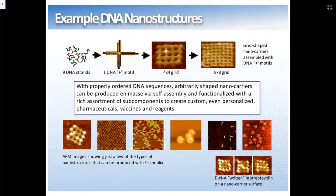Down below is just a variety of different DNA nanostructures created similarly. And then on the bottom right, our team is showing off a little bit by creating oligos with streptavidin at the top. And that streptavidin, when you do atomic force microscopy, has a greater Z height, so it shows up brighter, and they've written the letters DNA. Just to give you some sense of the precision of placement that we have with this technology.